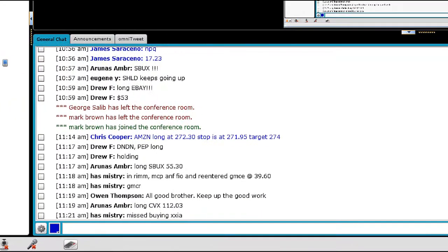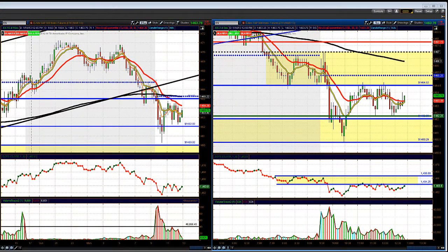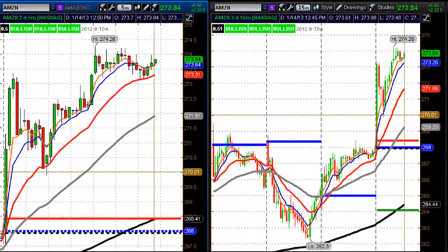All right, so Chris Cooper, long Amazon at 272.30, stop at 271.95, target 274. That trade worked out. Then we took it back to the long side again on Amazon. Let me bring the chart back up for you again. Then we took Amazon again to the long side, right here at 272.30, right in this area, and that one worked out pretty well for a trade.